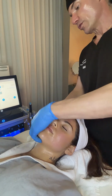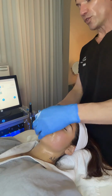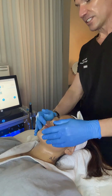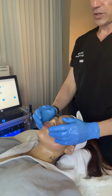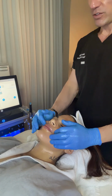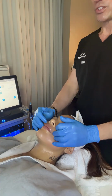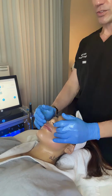So always when you do it, if you're doing it on someone, try to always bring it up here. And it should be very light. I know that my facial massage is great because I trained a lot, but you have to make sure that, if you have big hands, this is not about strength. This is about the way that you will get the results done.